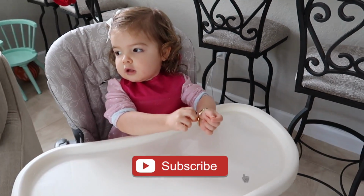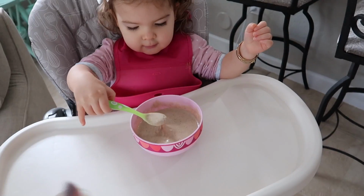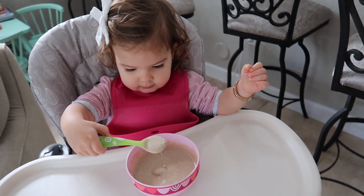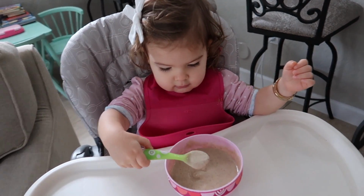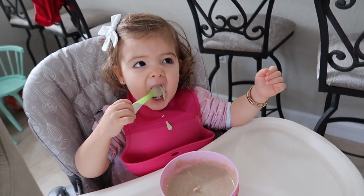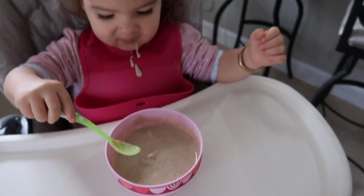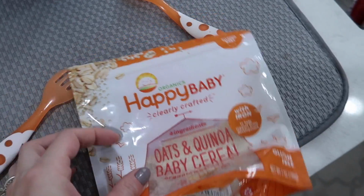Her dad just made her cereal. So this is her oatmeal cereal that we still give her. Now she eats it really well with a spoon. So as long as she has her bib, she'll make a mess, but the mess will fall into her bib. With the cereal, we mix in some almond butter, and I'll show you guys what the cereal is right now. So this is the cereal that we use.